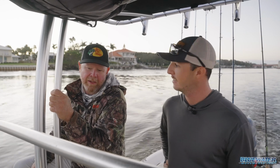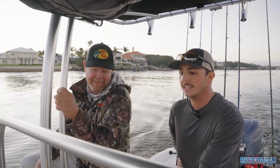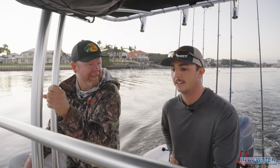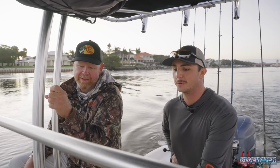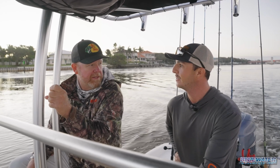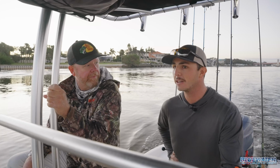So you're going to give me a little lesson on side scan today, right? That's right. Side scan is my favorite feature to use while we're out here, and it takes a lot of the guesswork out of it. It makes it easy to find them, and then once we get them there, the next step is getting them to eat. Target species is going to be redfish, snook, and tarpon today, and possibly some bycatch.